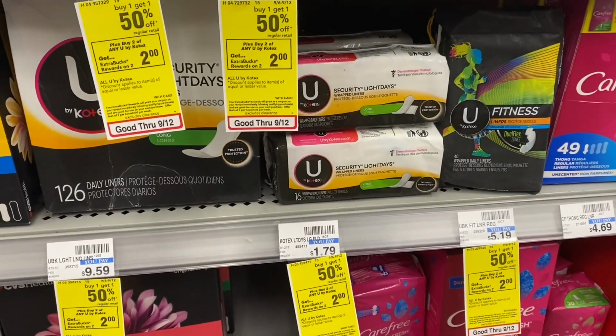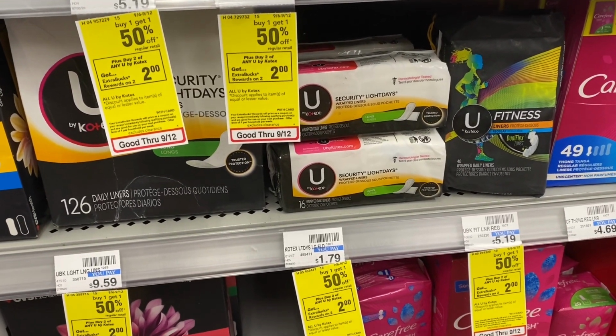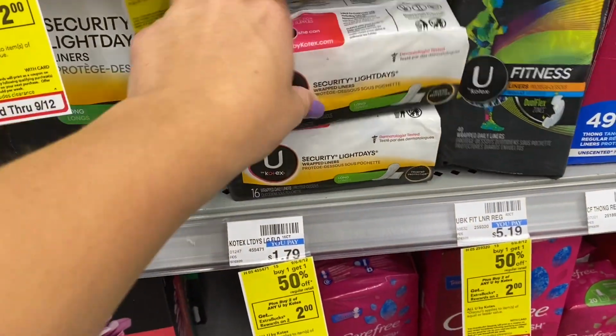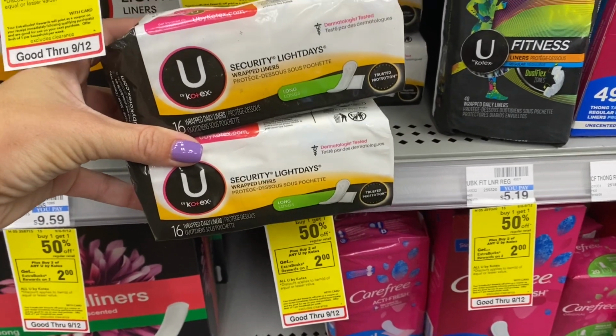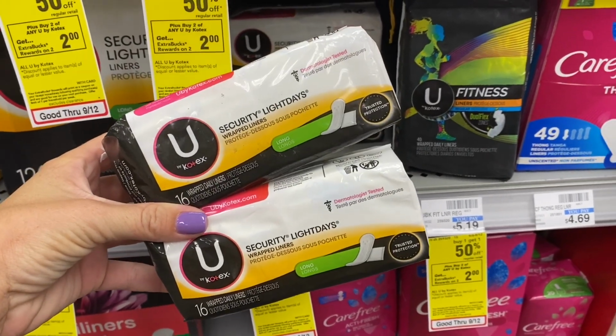So one of them is $1.79. The other one would be about 90 cents. And they're buy one, get one half off. So grabbing two of these, we will pay $2.68 out of pocket, but we're gonna get back a $2 extra buck, making these 68 cents for both. So definitely a great deal.